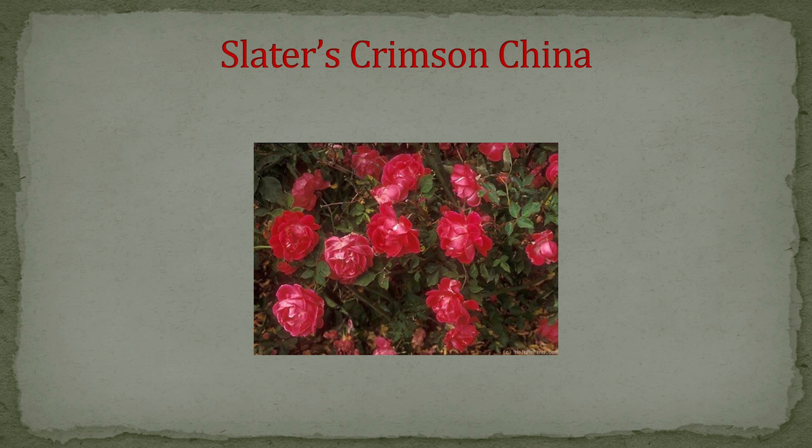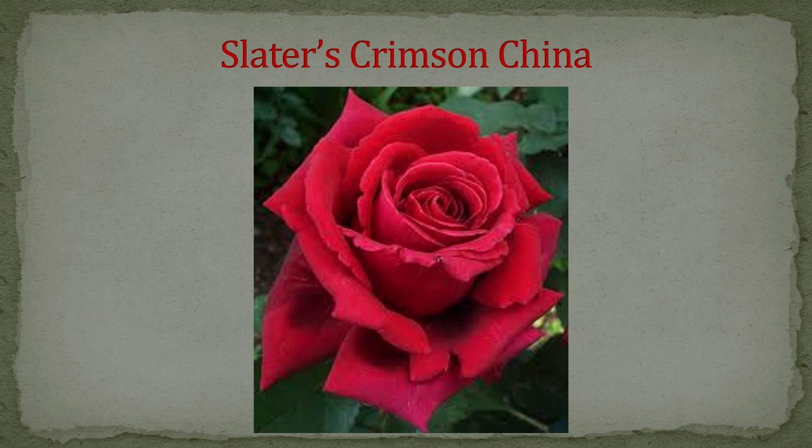Now Slater's Crimson China, also from China, is the rose that gave us the red color in roses today. Even though it doesn't look extensively red in and of itself, it gave us the red pigment. So something like Firefighter, which has that sort of dullish red color, really came from Slater's Crimson China, another China rose.